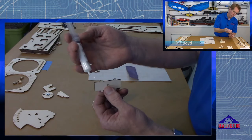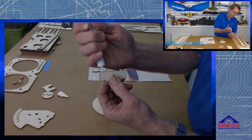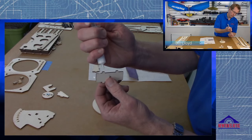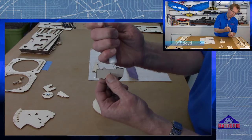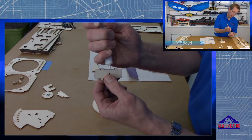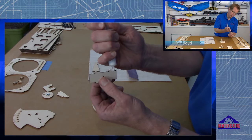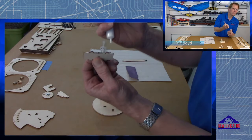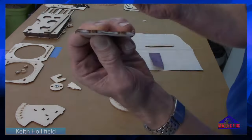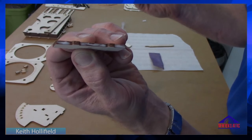It doesn't really matter which side, but we're going to put a little bit of glue along the edges here. Okay, don't put glue up on the peg itself, up on this part, or the tab. Just a little bit of glue right there on these edges here. You can maybe see that. It's kind of hard to see, but anyway, you can see a little bit of the glue there.